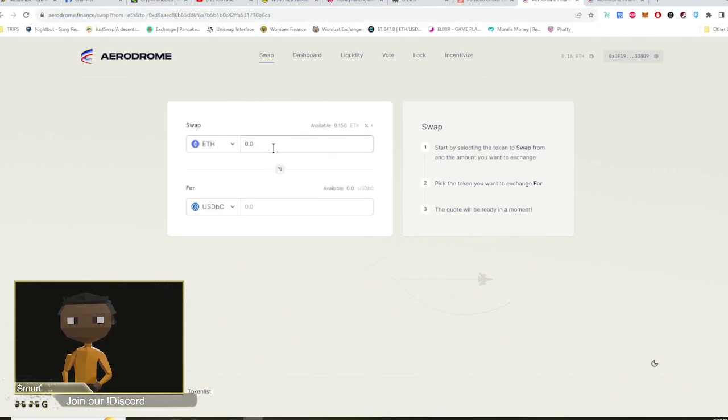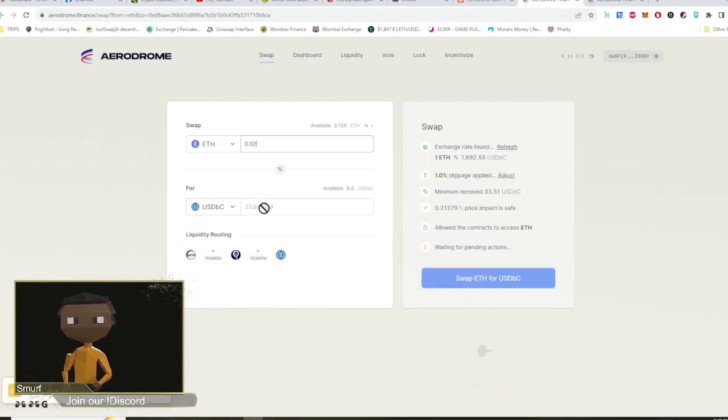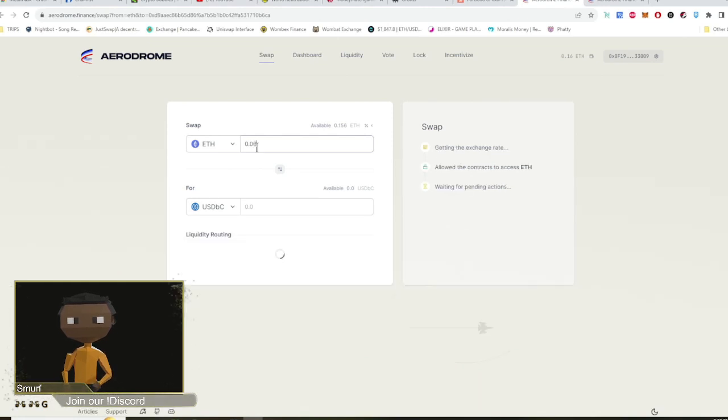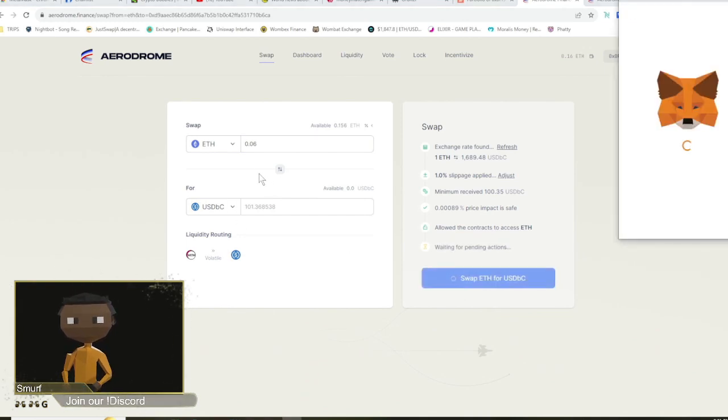All right, so let's see how much. I think this will be about $30 or so worth of ETH. Yeah, $33. But I'm gonna need this for 2 different pools, huh? Yeah, I will. I'm gonna have at least 2 pools with that much. So I'm gonna transfer about $100 over in the USD. We're gonna try out at least 2 different pools here.